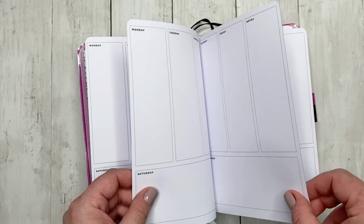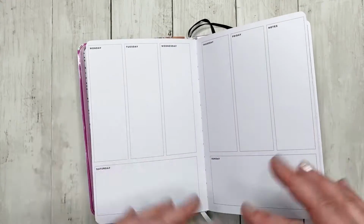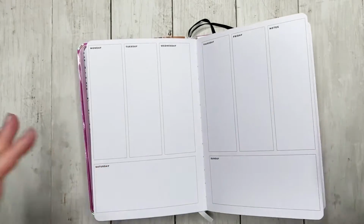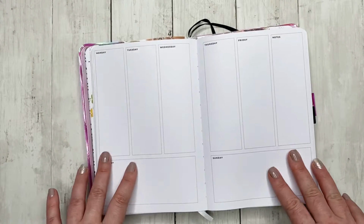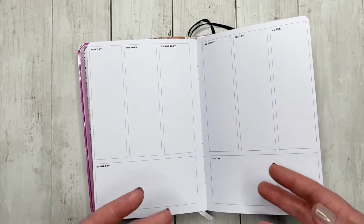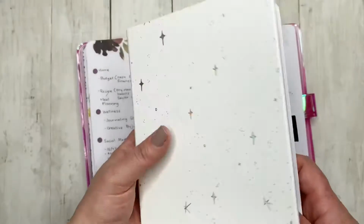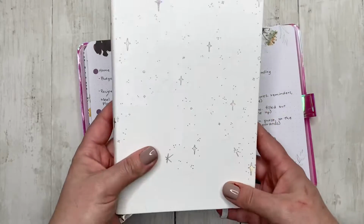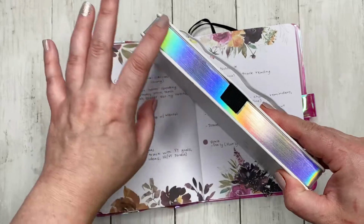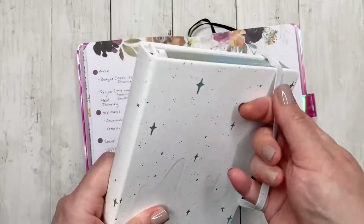This you can do light watercoloring with. So I'm really excited just to break out the stamps, the watercolors, and use the stickers, and just get down my thoughts for each day while using those other mixed media to give me that creativity that I need. And also, this cover is gorgeous with the hologram on the side. I absolutely love it.